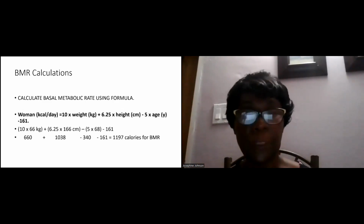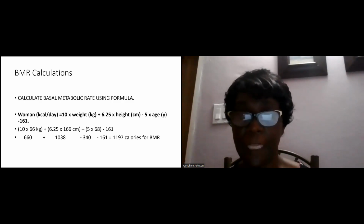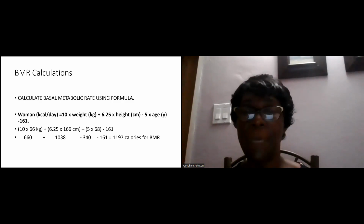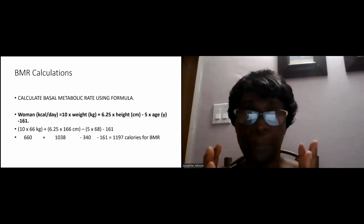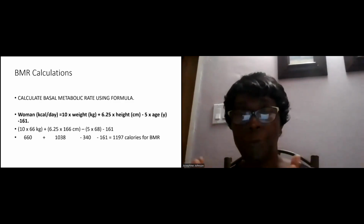plus 6.25, and my height is 166 centimeters, minus 5 times my age, minus 161. And what you're going to come out with is your basal metabolic rate, the energy you use when you are at rest.